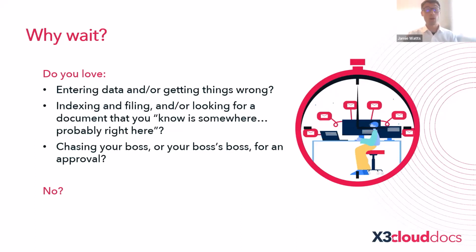Question to you really, why wait? Do you love entering data and getting stuff wrong? Do you really adore indexing and filing, and probably thinking, oh, it's just here, it's in this cabinet here somewhere, or chasing your boss for approval, or your boss's boss, because that's always fun. Don't think many people love those things.